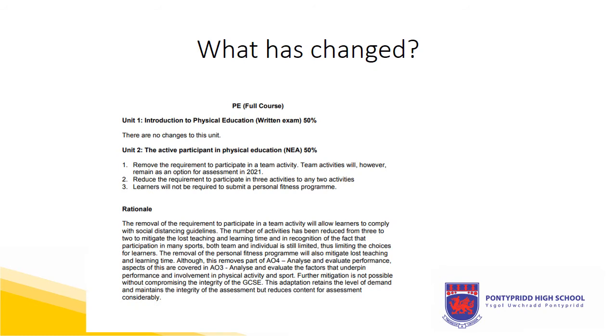So what has changed? The PE full GCSE course consists of 2 units. The first unit is the written exam that will take 2 hours and will contribute to 50% of the grade. Unit 2 will be the practical side and again will contribute to 50%. There have been changes made to Unit 2, which is reducing the number of physical activities the pupils will be assessed on.